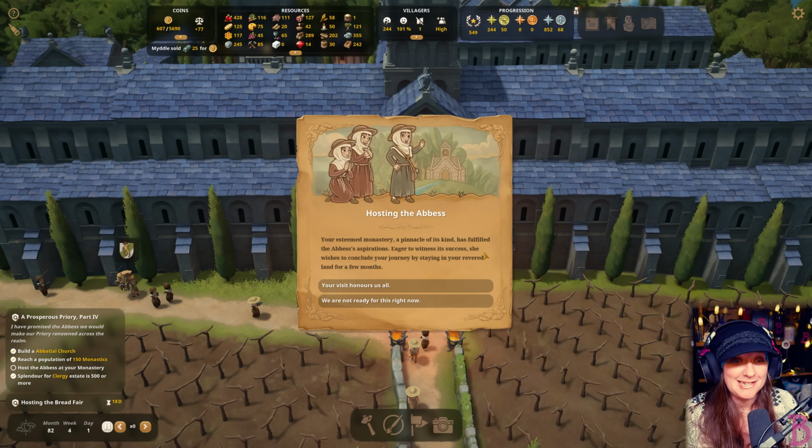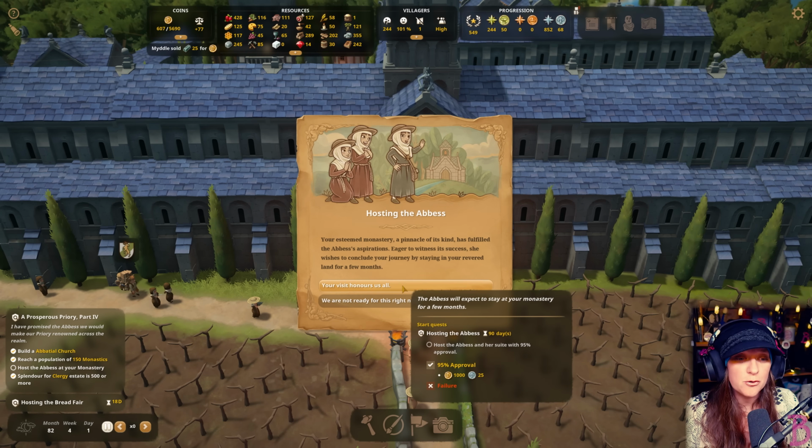Hosting the Abbess. Your esteemed monastery, a pinnacle of its kind, has fulfilled the Abbess's aspirations. Eager to witness its success, she wishes to conclude your journey by staying in your revered land for a few months. So the Abbess will expect to stay at your monastery for a few months.